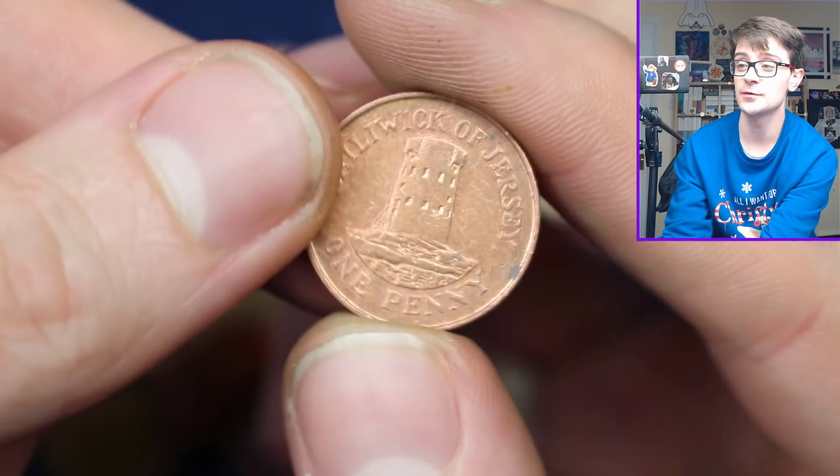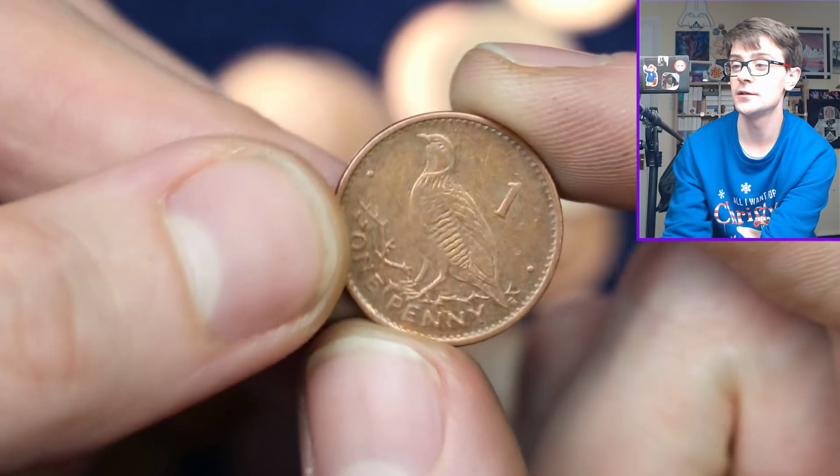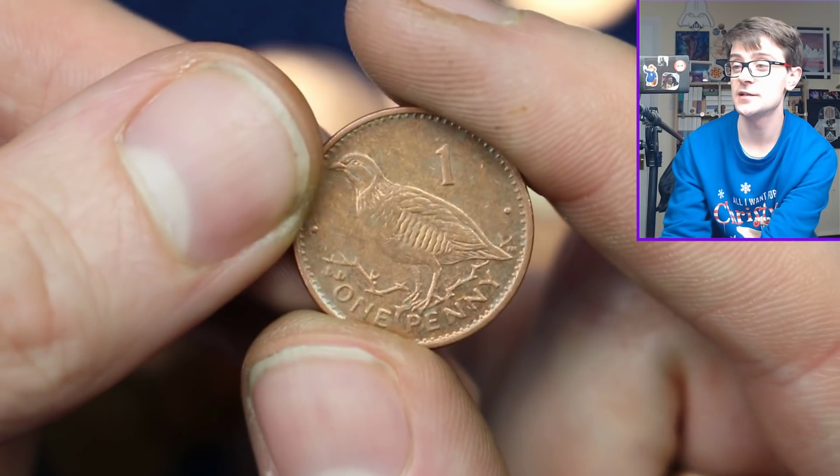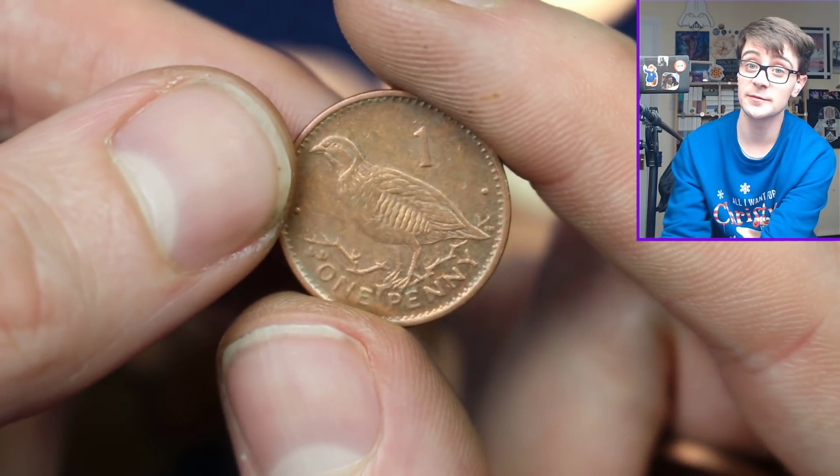We find tons of those, which is very cool. And then Gibraltarian Partridge, which again is a pretty deep find. So let's see what we get in the second half of this bag.